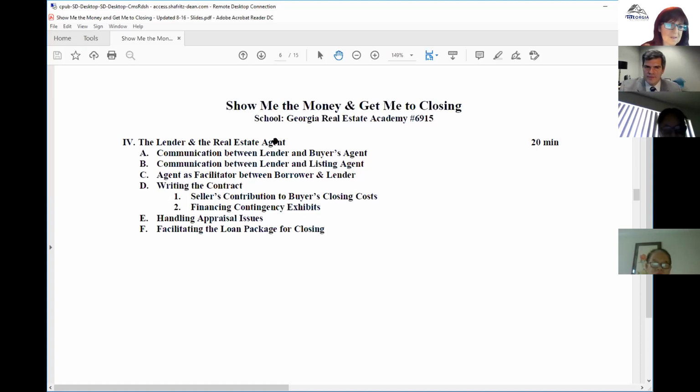Also, the agent is facilitator between the borrower and the lender. Remember that to me, there are these what I call lines of demarcation. Everybody in this transaction has a role to play. They have a specific task that they need to do. Your borrower has specific tasks to do, as does your lender, and your goal is to help your borrower, but not do it for them.